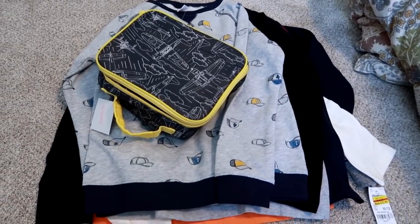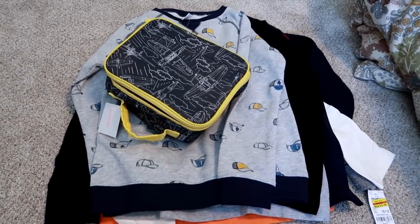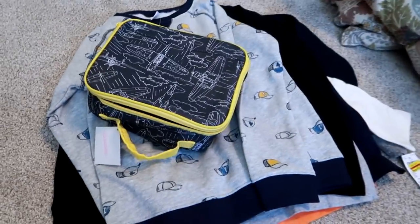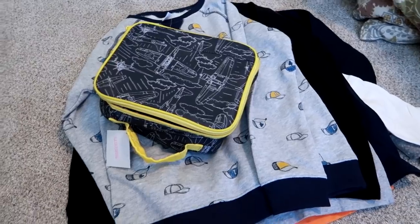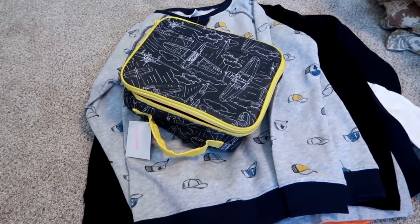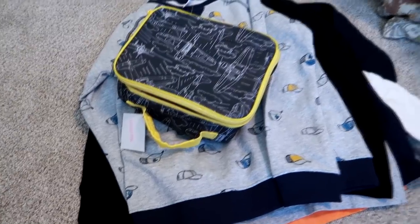I wanted to do a collective haul video for some things I bought around Black Friday time. So the first pile I'm going to show you is from Gymboree and Oshkosh, and they're all for my son because he desperately needs long sleeve shirts.